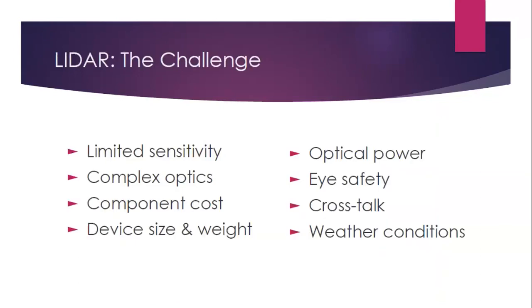But still, to make this potential market real, there are many challenges for current LIDAR systems. Some of these challenges are related to the performance of the systems, so the sensitivity they have, or their ability to work even if there are other similar systems nearby without any crosstalk between them. Also, the ability to work under any weather conditions, under rain, under fog, without significant performance degradation. So these are some of the challenges. But there are also others in non-functional parameters, like the size of the system, the weight, or the cost of building such systems, which many times use very complex optics, and this is one of the main drivers behind the high cost, size, and weight of many existing LiDAR systems.